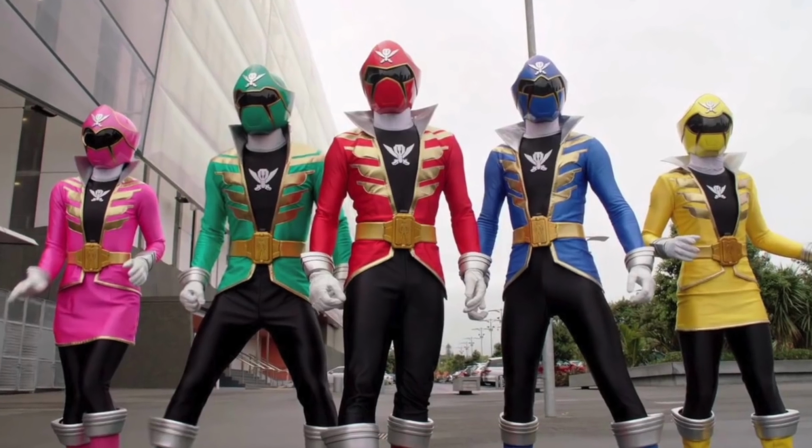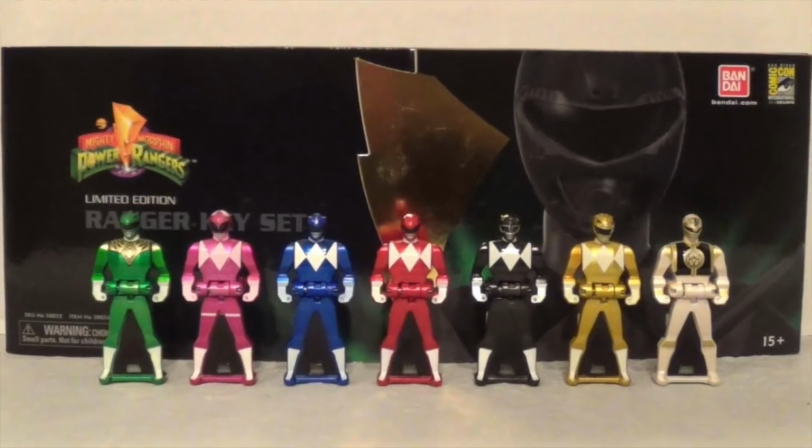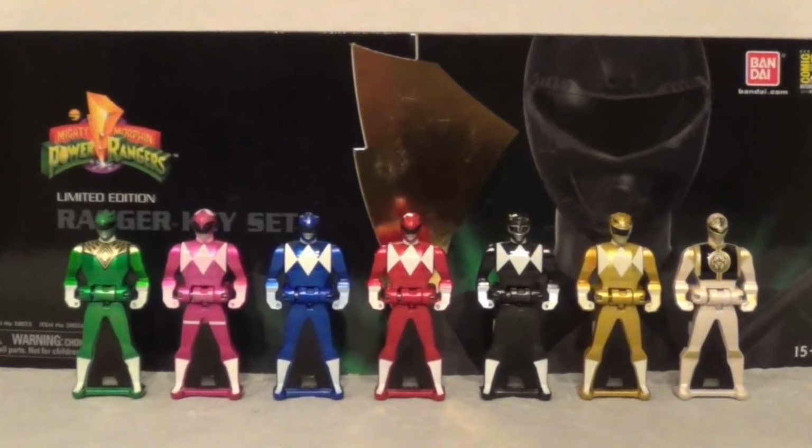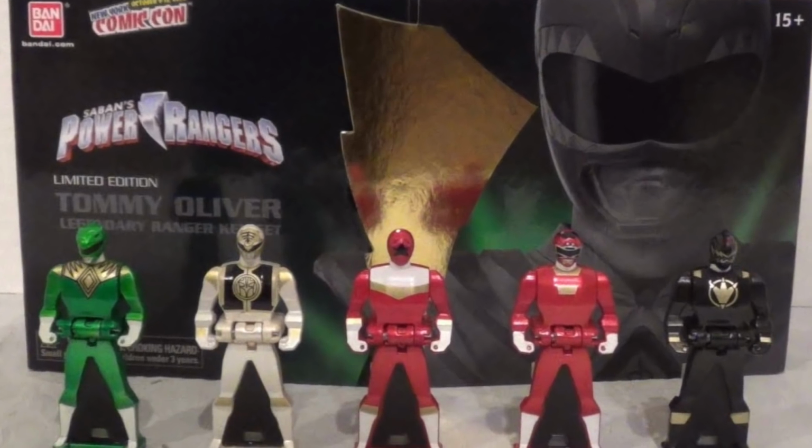Super Megaforce had 2 Legendary Ranger key sets. We had the Mighty Morphin one at San Diego Comic Con 2014 for $30. There was also the Tommy Oliver Legendary Ranger key set at New York Comic Con 2014 for $25 and basically included all of Tommy's keys.